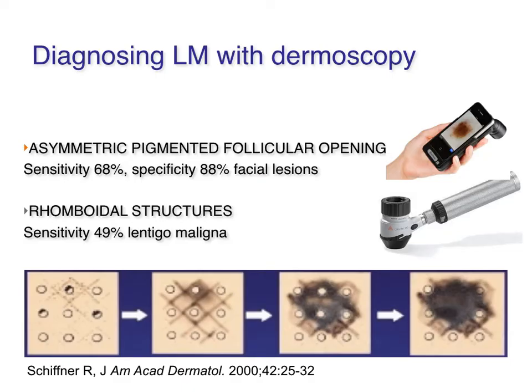So, how to diagnose lentigo maligna? This study is quite old now, but it's really one of the best sensitivity and specificity features, the asymmetric pigmented follicular opening. So the concept is that there are some mutations in the stem cells of the hair follicle, and then they migrate upwards, colonizing the skin and creating rhomboidal structures around the hair follicle, and then the nodule with the lentigo maligna becoming invasive, so lentigo maligna melanoma.